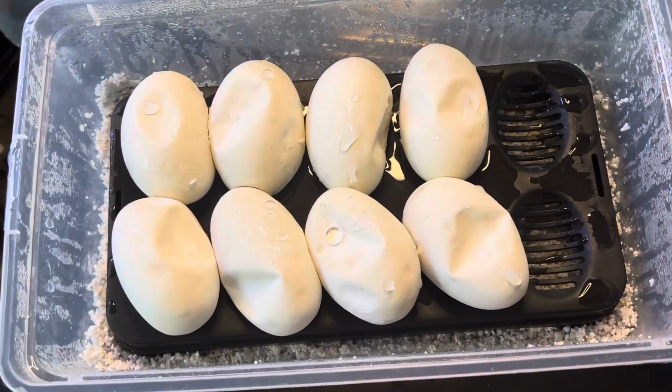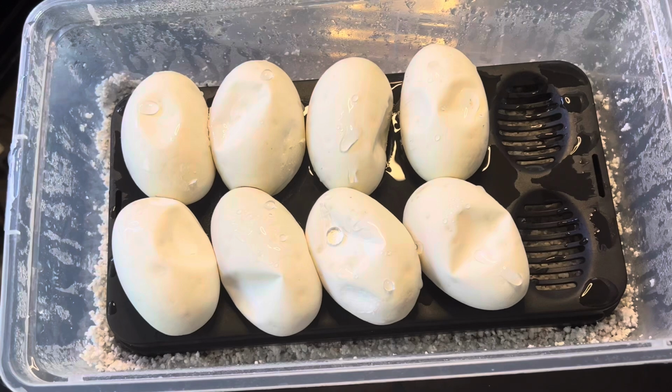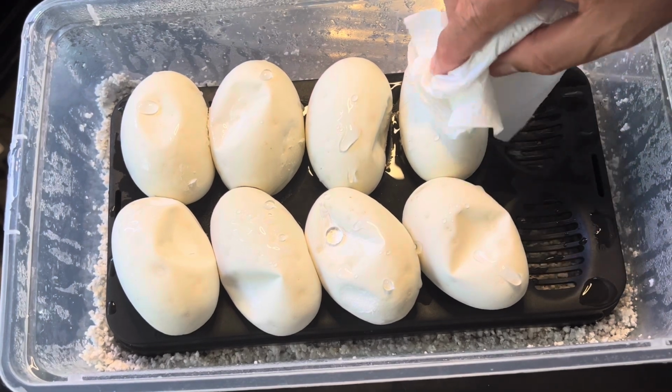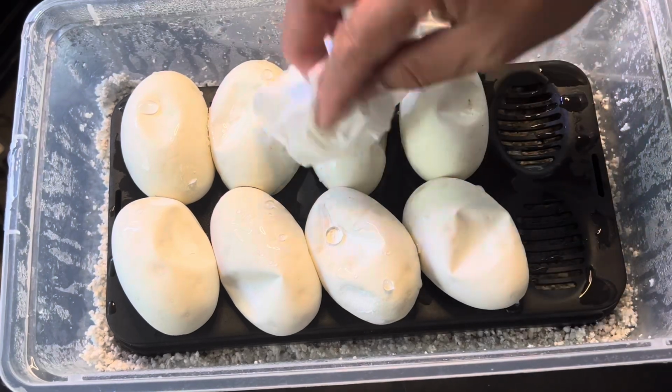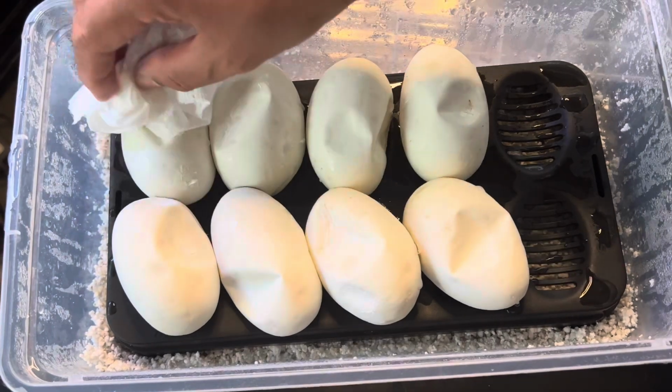So 8 beautiful eggs, starting that dimple process as they get closer to hatching. I'm just gonna wipe down some of the water that dripped on. At this point, I don't think it's really necessary to do that either, because these are so far along in development and they're pretty much ready to go. And these are perfectly pearly white.